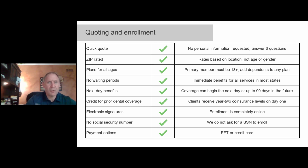We say electronic signature. It's not even really that. It's a complete online process. Your client does some acceptance on the final pages. They're good. That's it. We don't ask for a social security number. Really handy for a few reasons. Privacy, one of the biggest. Just name, address, date of birth, some qualifying information like that.